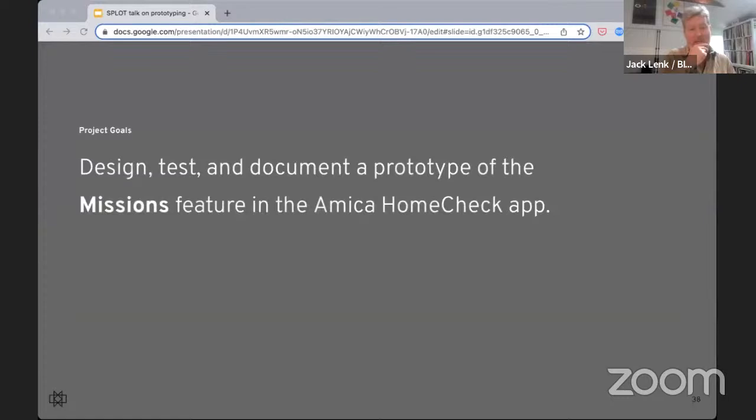So we were approached by a home insurance company that has an app called Home Check. This has nothing to do with your billing or your policy. This is strictly speaking to educate people on how to take better care of their homes with preventative maintenance so as to prevent issues from arising that the insurance company would have to pay for. So in a way, it's a win-win for both parties.